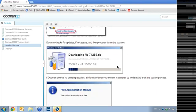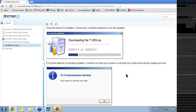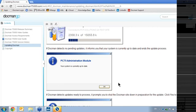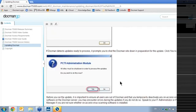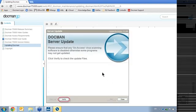If Docman does notify that there is something to be downloaded, it will start downloading the update. Although it might come up with currently up to date like it did for me. But this is the little screen it may pop up with to say that all users must be logged off. Do you wish to do this now? And this is the screen that will come up, and all you've got to do is press verify down at the bottom. So if you haven't run an update before, and for anything else to do with 75,000, this is the best page to go to.